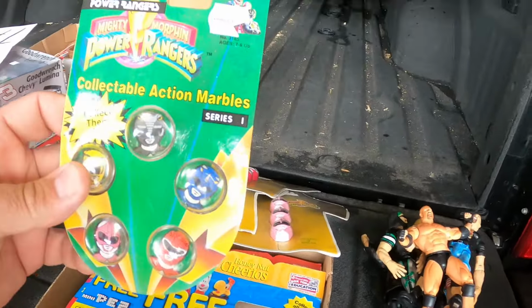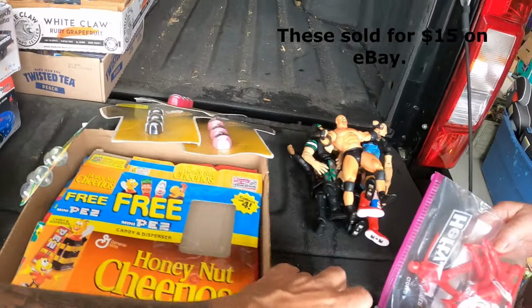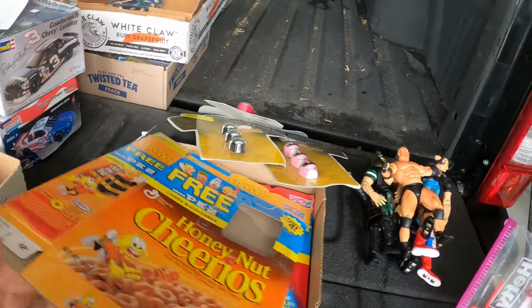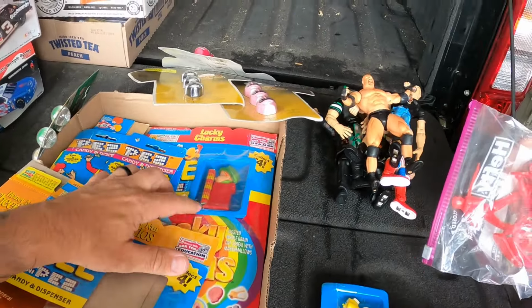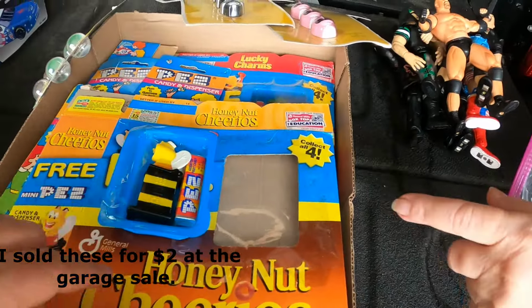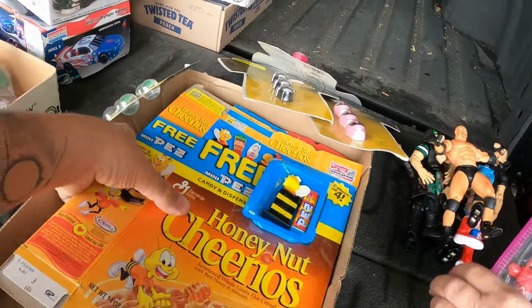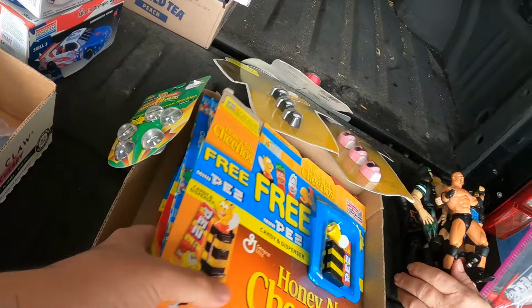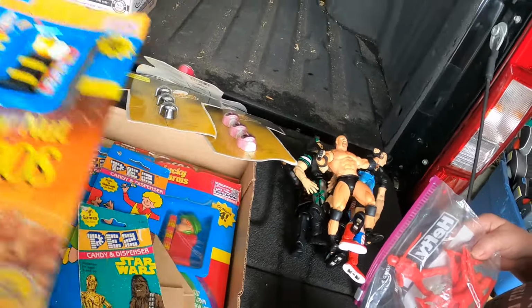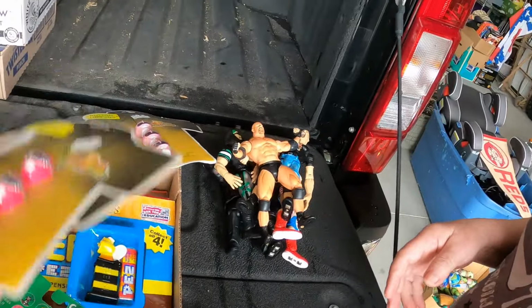And then you got some marbles. And then there's all these box tops, which are not worth anything. Some Pez dispensers. There is a nice little Lucky Charms one. So this one must go in here. It just came out of the box. Maybe I can see if I can sell these at the garage sale. I don't think they're going to be worth much listing. See, there's a missing Pez dispenser there. So there's those.